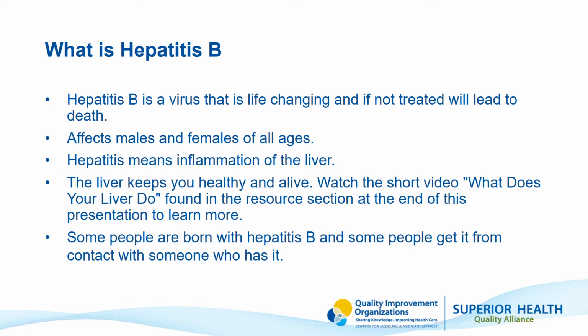Hepatitis means inflammation of the liver. Let's talk about the liver. If you are interested, watch the video in the resource section titled, What Does Your Liver Do? The video explains the function of the liver. Here are the key facts you need to know about the liver.